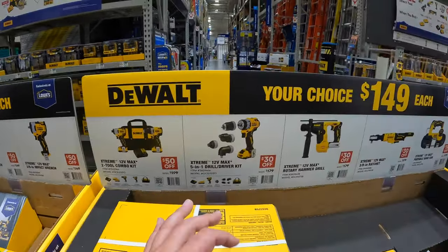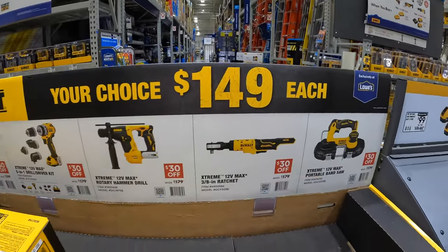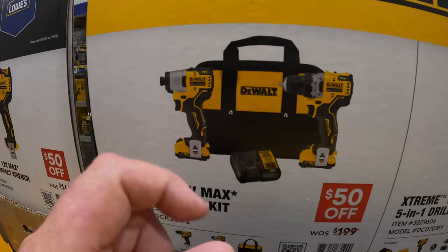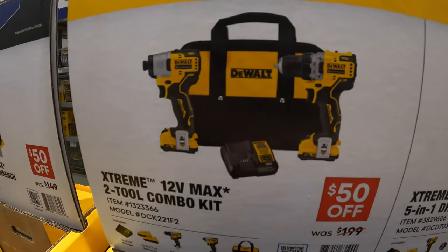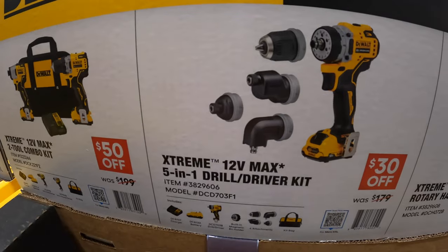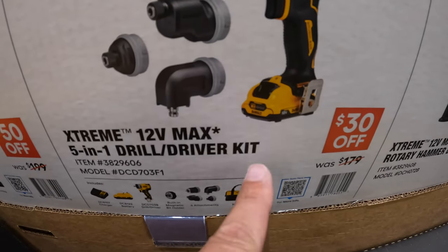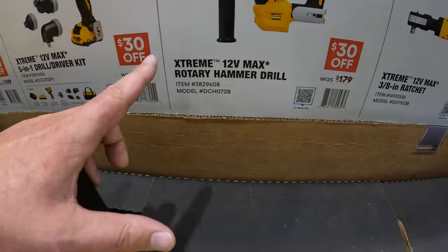And they do have another one, your choice, $149 each. They do have the two-tool combo kit with two 2-amp-hour batteries, charger, and a bag, the impact driver, and the 3/8-inch drill driver, the 12-volt max 5-in-1 drill and drive set. It does come with four attachments, a battery, charger, and a bag. They have the 12-volt max rotary hammer drill.